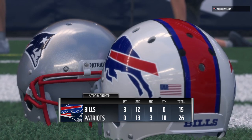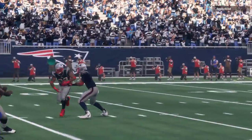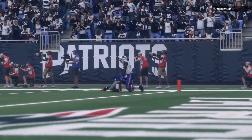So for the Patriots, their good start continues as they get their record up to 4-2. And they'll hit the road next week to take on the Dallas Cowboys. Meanwhile, for the Bills, they'll fall to 1-4 with a loss. And they'll try to rebound next week on the road in Washington.